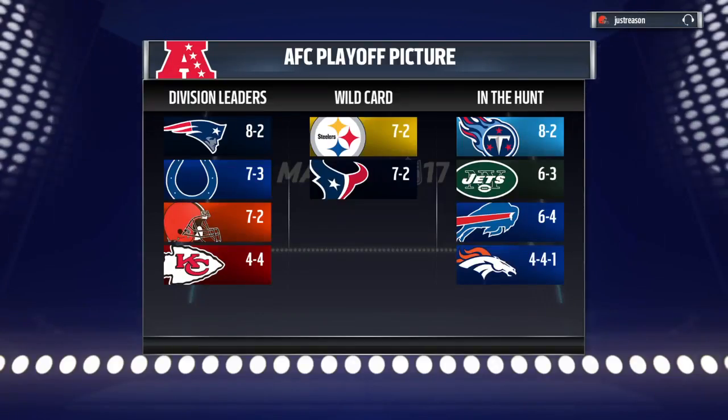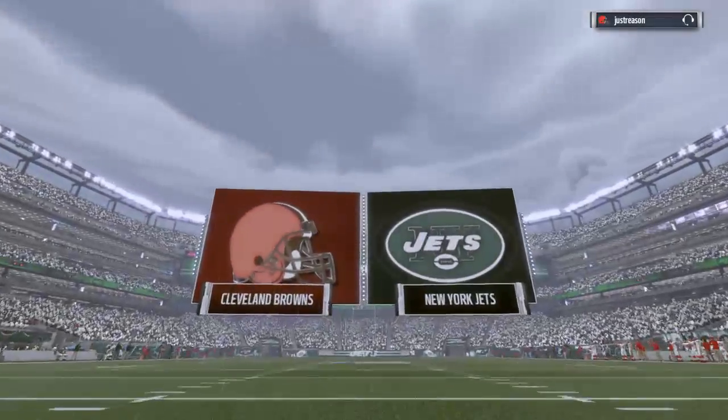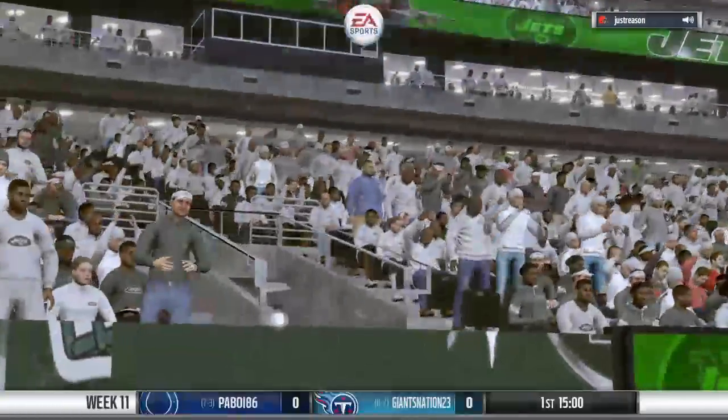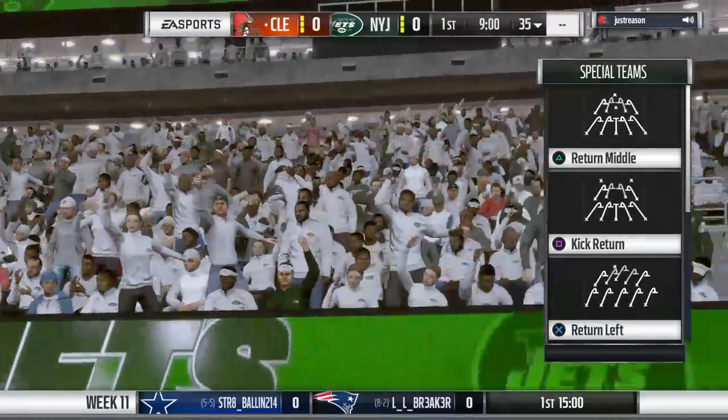Everybody, I'm Larry Ridley, and this is the NFL on EA Sports. The biggest challenge for these teams here may be dealing with the weather. Rain is falling, the field is slick, and it's not going to get any better as the game goes on. It'll be messy out there. It's the Browns going up against the Jets.